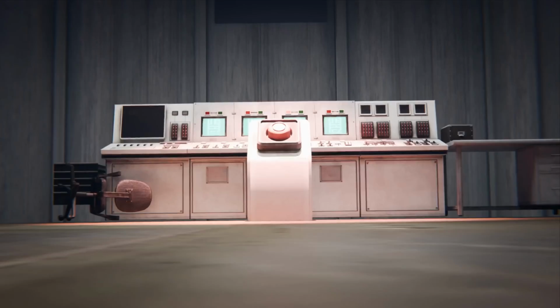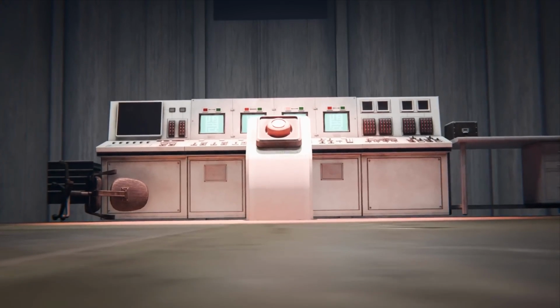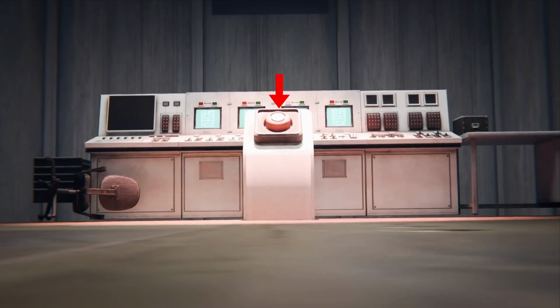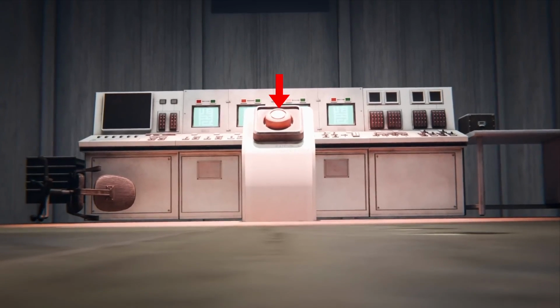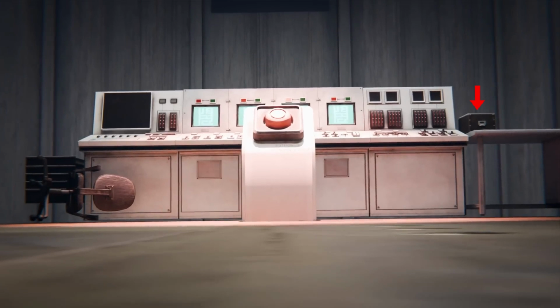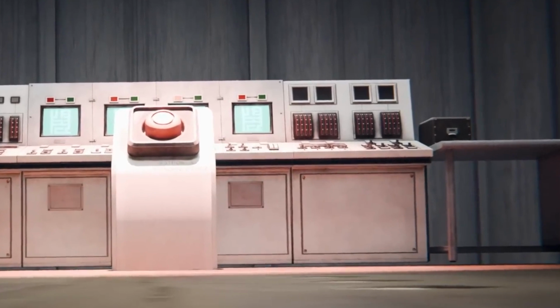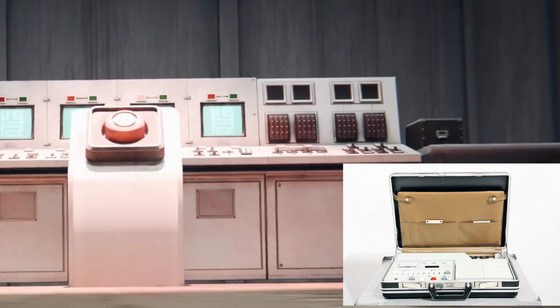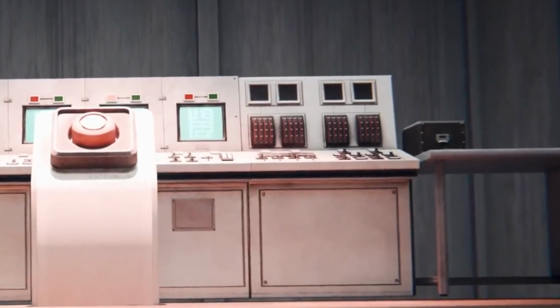Let's go! In the first couple of frames, we are being shown a lot of computers. Also, right in the middle of it, there is a stand with a huge red button that can be noticed. In addition to it, next to the computers there is a table with a large black suitcase on its surface. Considering what can be actually found in this base, I assume that this may be some kind of nuclear suitcase from the real life, which can be used to launch nuclear weapons.